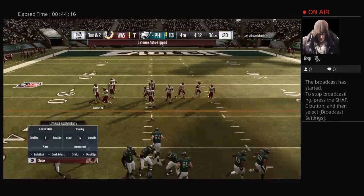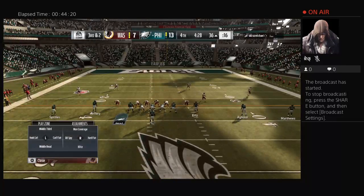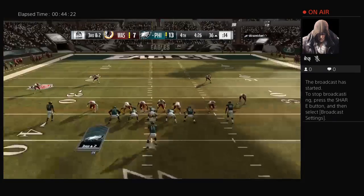The Eagles on 3rd down. Lacking much success. Just 2 for 7 to this point. This time they face a 3rd and 2.